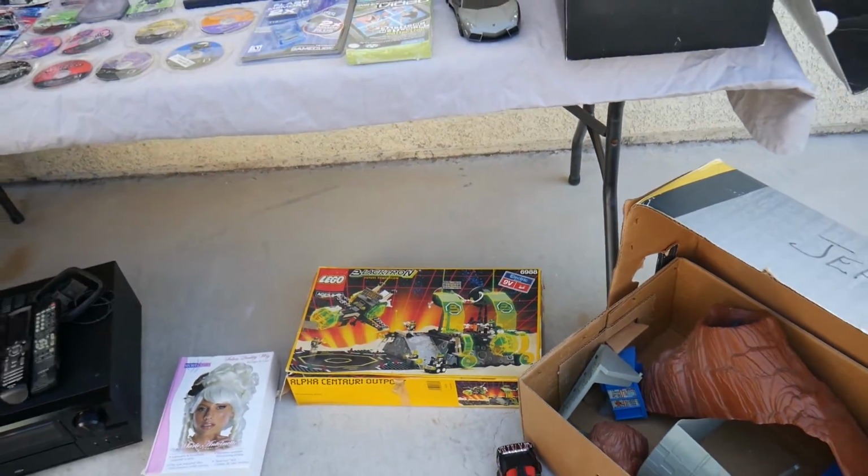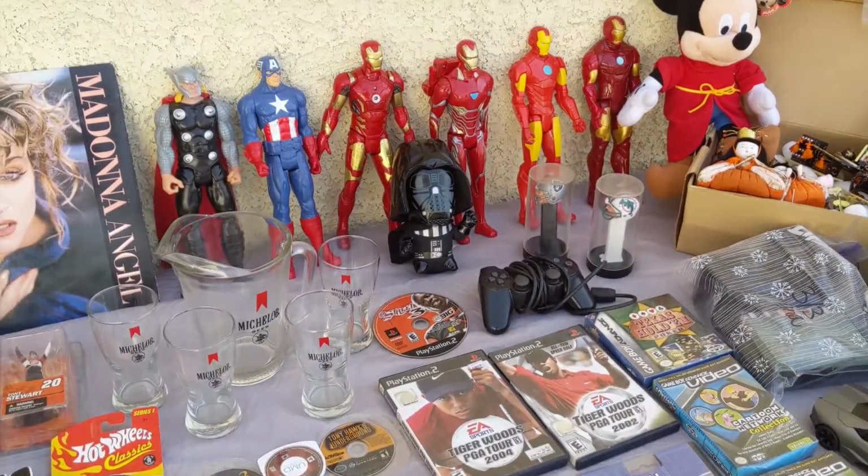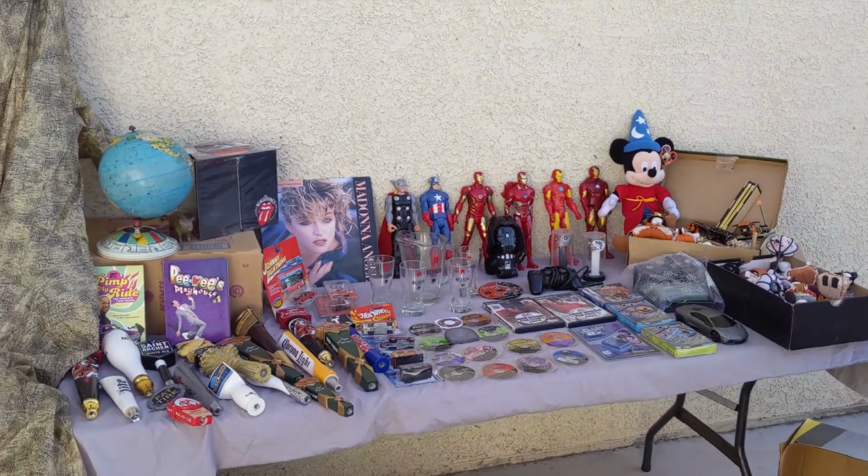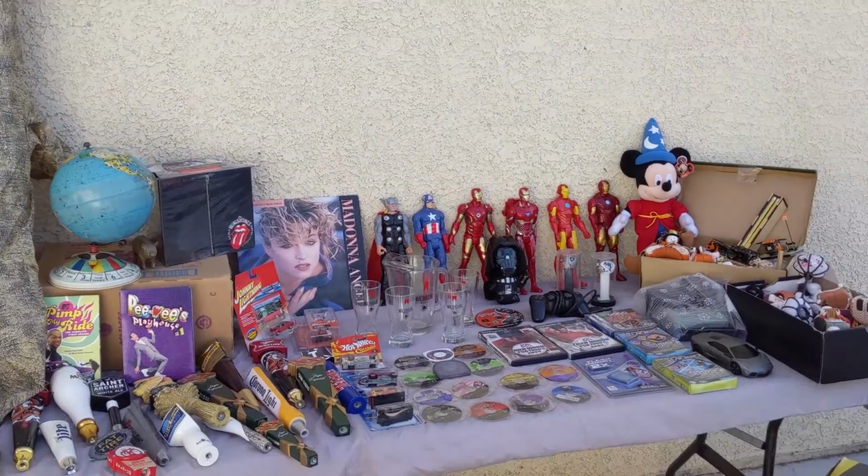So that wraps up the table shot for this week. Next, we'll go into a little more detail on some of this stuff, see if any of it's really valuable or not. And I'll see you in a minute.